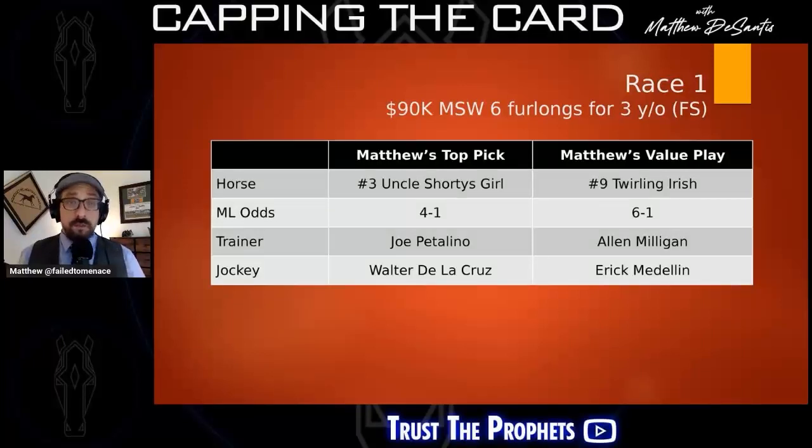But here's what I like. The race has already come back pretty live. The 2nd place horse, Ms. Carroll County, came back to win next time out. And so I think you're going to see a little bit of a progression from Uncle Shorty's Girl. It's also a race where I have a hard time trusting the favorite.